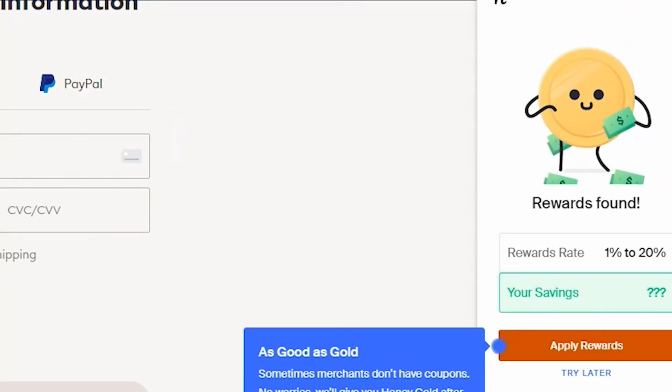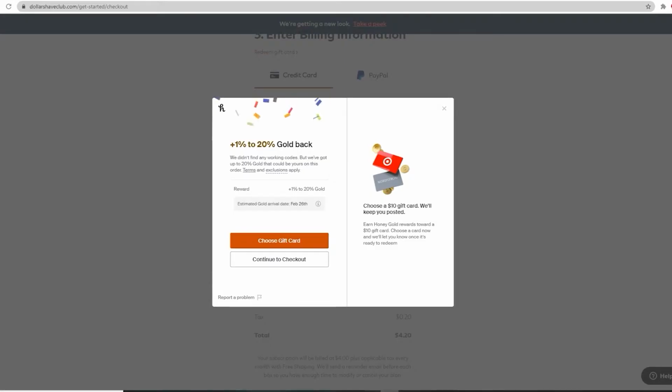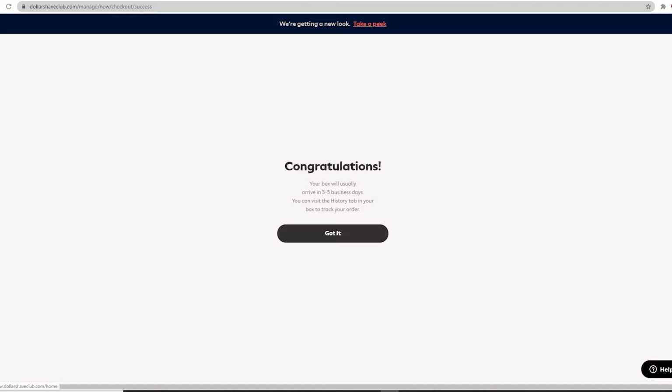So the Honey icon popped up at the checkout, and I thought maybe I would save some money, but it turns out it was just telling me that if I got enough points, I would get a $10 gift card. Okay. So I guess if I just use the service enough, then one day I'll just randomly have $10 to spend at Walmart. Alright. Okay, so we placed the order, and now we just wait.